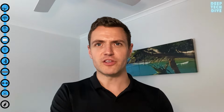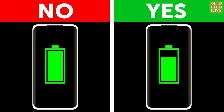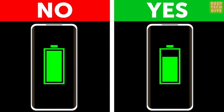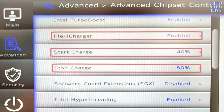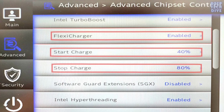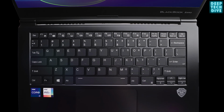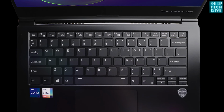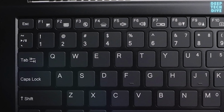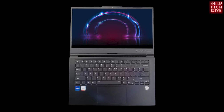So it also comes with Flexi Charge. I'm not sure if you'll know much about this, but this was certainly news to me. Every time you charge a battery to 100%, it can start to degrade the actual life of the battery. And so Flexi Charger sits separately outside of the Microsoft ecosystem, and actually allows you to adjust the way the battery gets charged. As you open it up and hold down F2, you can enter the BIOS and navigate to the advanced and then the advanced chipset control. All of this sits within, as I said, the BlackBook side of things, not Windows.